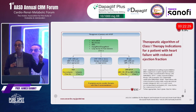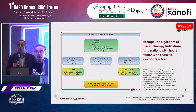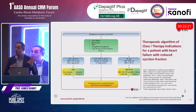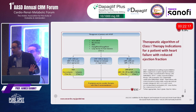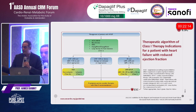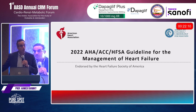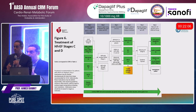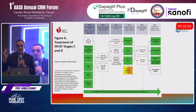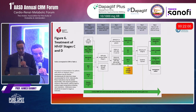MRAs, and not any SGLT2s. We only have two, dapagliflozin and empagliflozin. With loop diuretics only for fluid retention. If we do not have fluid retention, diuretics will probably cause more harm than benefit. So this is an important point, and then we will see the case as we go on. The American guidelines, published just last May 2022, said the same thing: ACE, ARNI, beta blockers, SGLT2 inhibitors and MRAs.